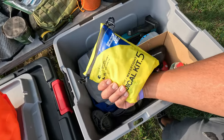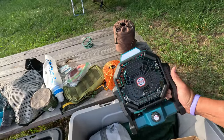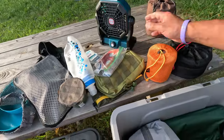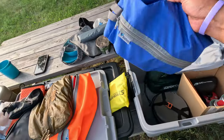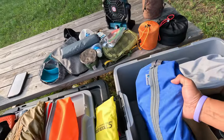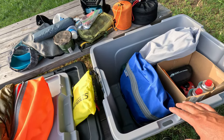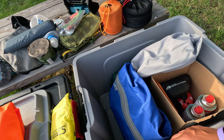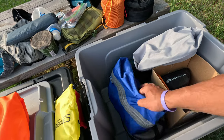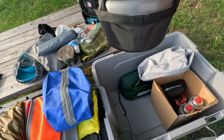First aid kit. Can't go camping without one of those. Some ketchup and some mayo for later. My fan for the tent, just in case it gets too hot tonight. I got another tarp. Let's see, this is medicine. Advil, Tylenol, Tums, you name it. Anything happens out here, if I need any type of medicine, you know, for whatever reason, this is the kit for that. And then this is my cook set.